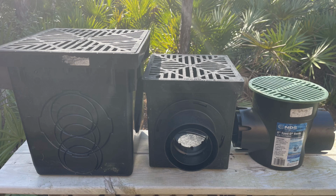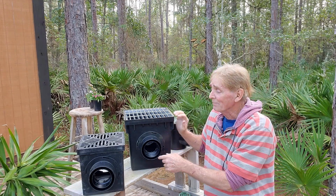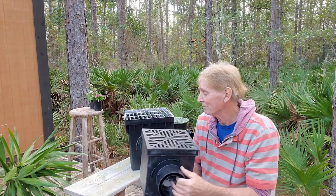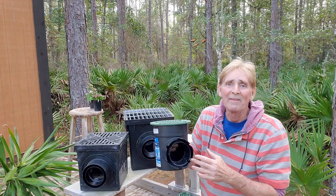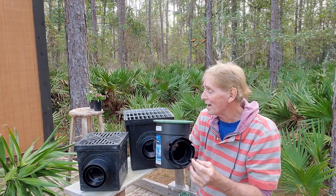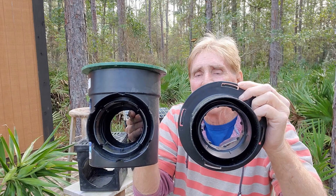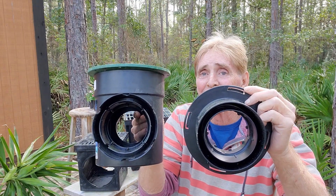So you might say that that big 12 by 12 is much larger than the smaller 6x6. But remember, it's the outlet that makes the difference. The only real difference between that big 12 by 12 and the 6x6 is the depth of the outlet on the catch basin. This is a 4-inch outlet, so they say. Same thing on the 9x9. They say it's a 4-inch outlet. And the same thing on the 6x6. They say it's a 4-inch outlet. But take a look. Can you see any difference in the outlet of these catch basins? They're both 3.5 inches, exactly the same.